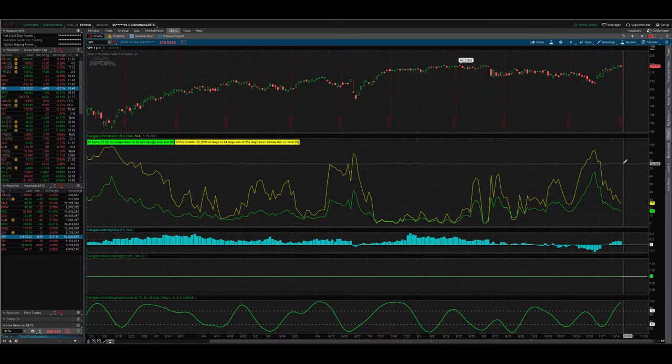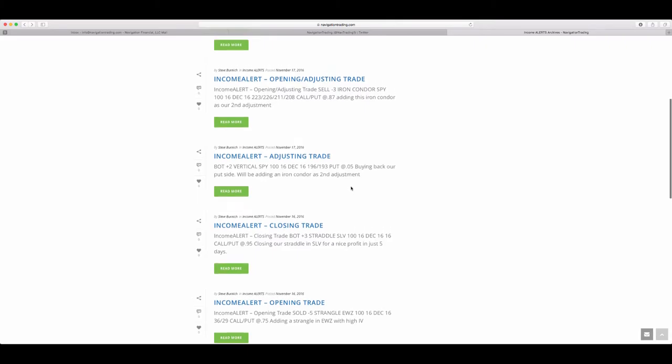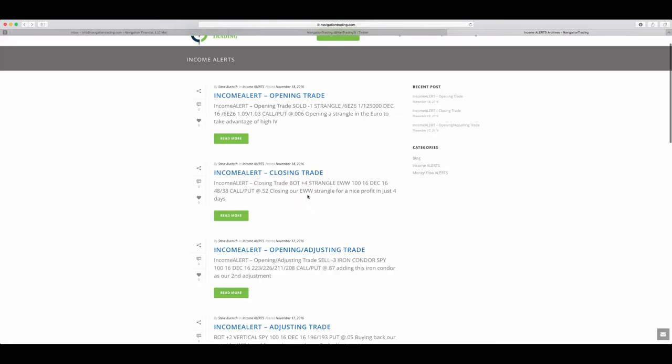If you'll notice one thing I did a little bit differently on this one, our initial iron condor was 5 contracts, and the new iron condor that I added was only 3. Part of the reason is because implied volatility has gotten so low in SPY. If volatility was still up here, I would have done more contracts, but that's just a part of managing your risk, managing your credits, managing your theta. So I did a little bit of a reduced size.